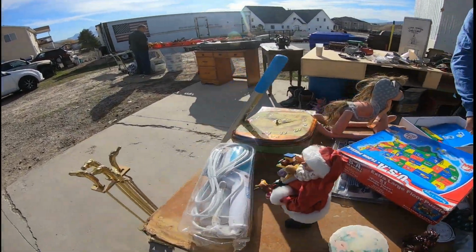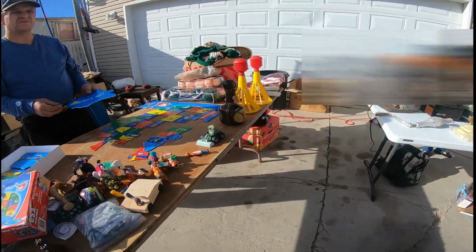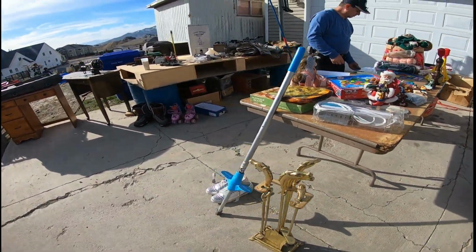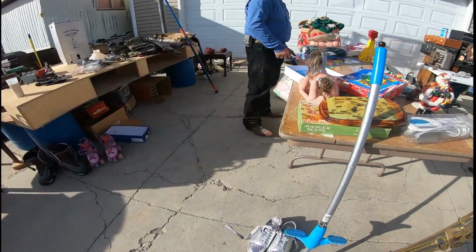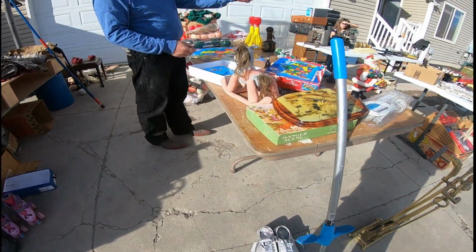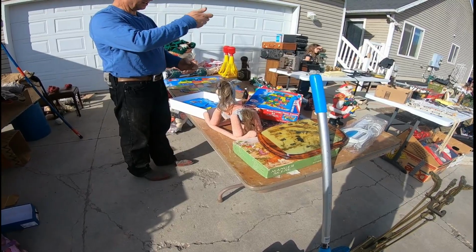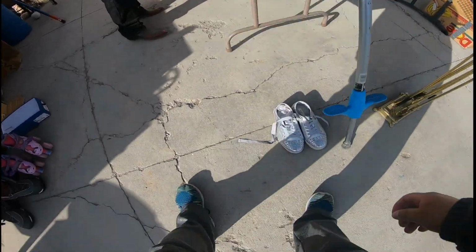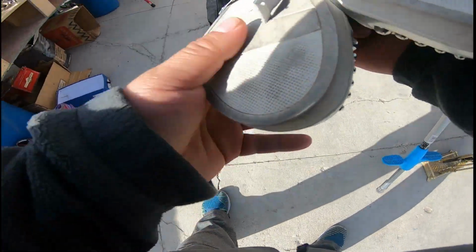How much is that helicopter? $10. It needs a new control. It flies. I was flying it the other day, but the left button that makes it go up has a bad sensor in it, so it doesn't activate exactly like it should.